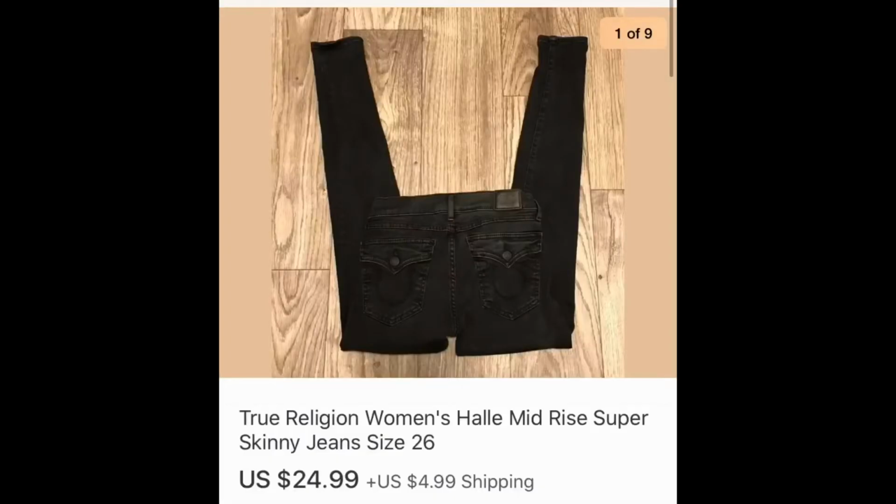And on January 14th, I sold a pair of women's True Religion Holly mid-rise skinny jeans, and those sold for $25, and the buyer paid shipping, and I paid $8 for this pair of jeans.